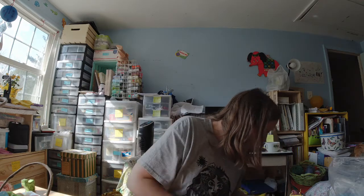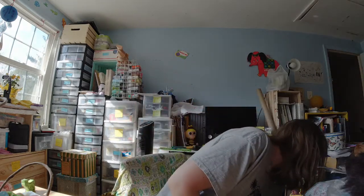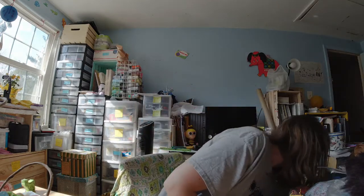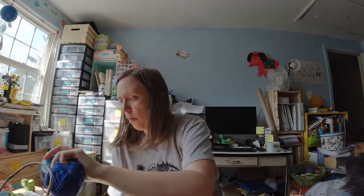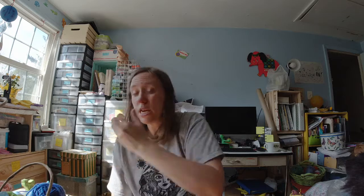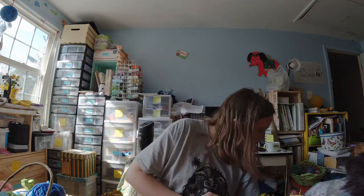Okay. Also, oh, I got this in the kids' fill a bag. Just a little square of fur. Figured why not. Still from the yarn fill a bag. More yarn. And then there was another type of fill a bag, and that was the scrap fabric fill a bag. Scrap fabric. Oh, another mold. I thought I had more of those.